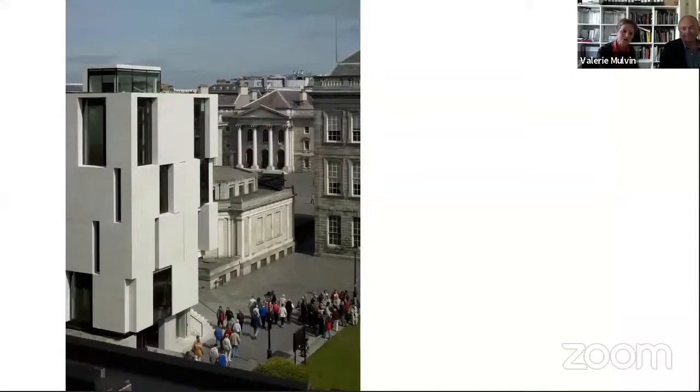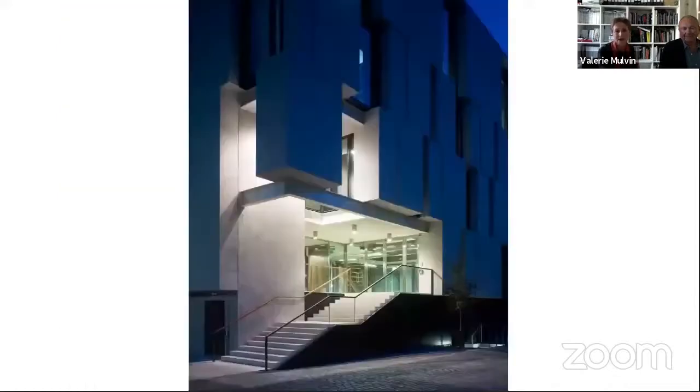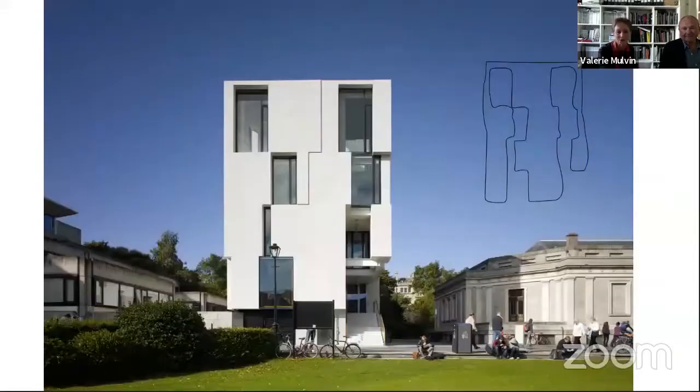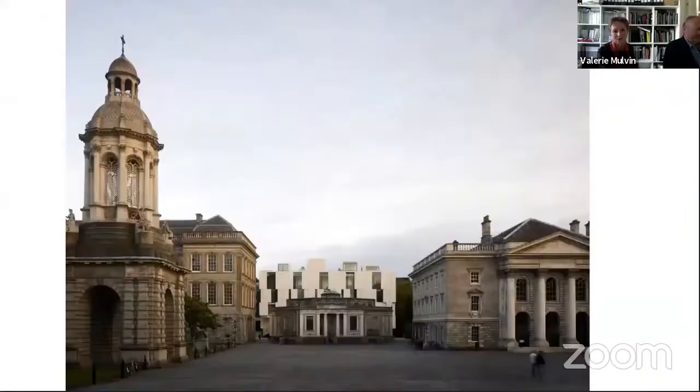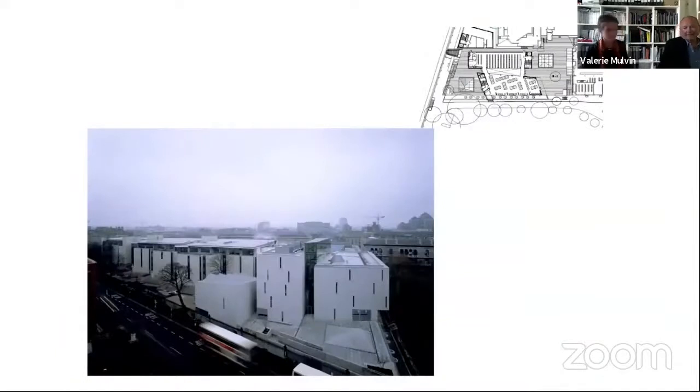Looking at how it fits into the context then, the vertical slots of the windows relate to the other buildings in Trinity, the verticality of that, the invitation from the entrance, stairs and a lift that both deliver you to the door, how it sits as a little tower within the context, and how these floating planes of stone relate to other floating planes of stone in Trinity. And finally, just how it completes Front Square with a kind of stone wall behind the block of the 1937. So moving on then to other things, and Neil's going to talk about Printing House Square.